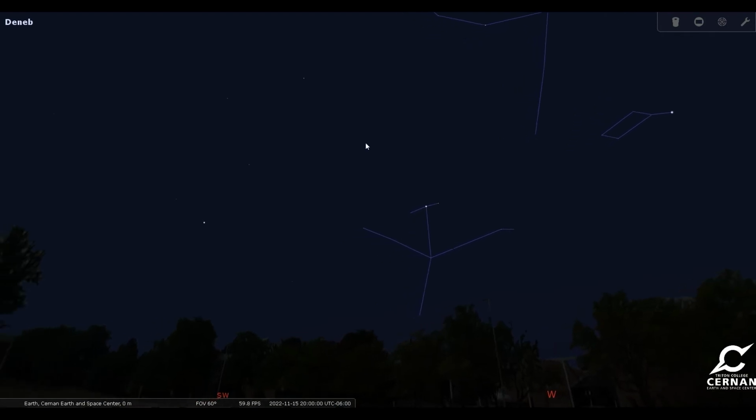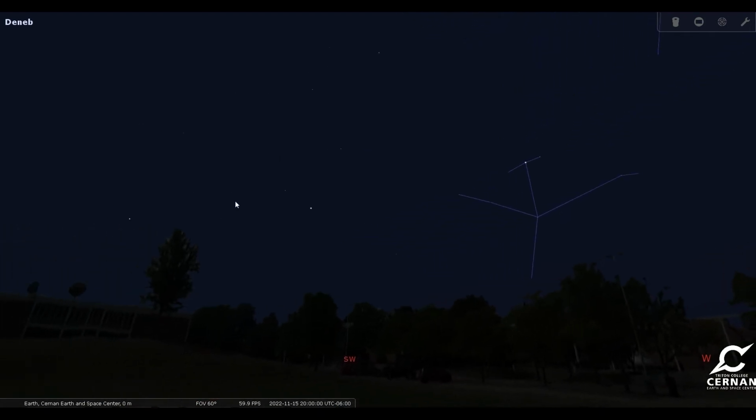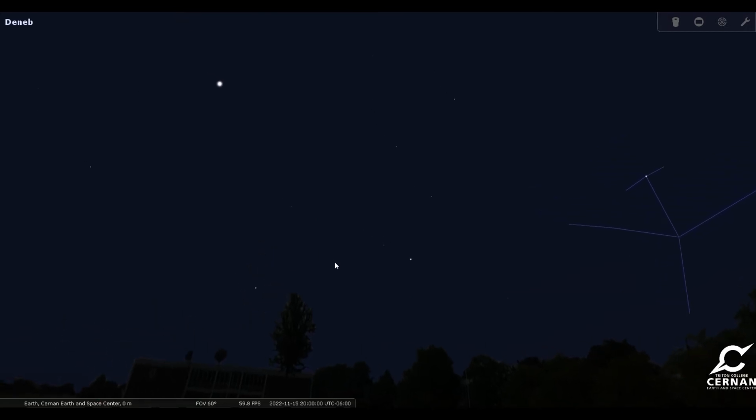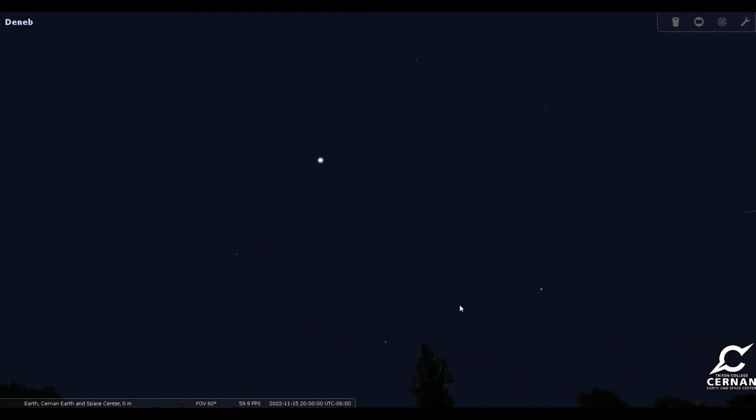As we turn our way across the sky, we will find some very interesting objects out there. There are some relatively bright stars, but some much brighter objects to see. We can see a couple of them here. We have the bright planet Saturn right there, and not too far away is the extremely bright planet Jupiter. Both of those will be fairly visible in the southwestern part of the sky.